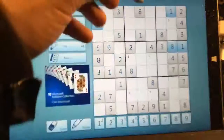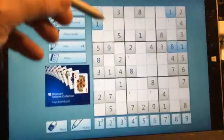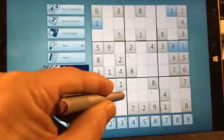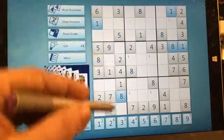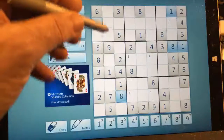The center column of boxes are complete for 8s. The left column of boxes, okay, let's see here. We have an 8 and an 8, therefore the 8 can only be here. And as far as the left column of boxes, we have an 8 on the right, an 8 on the left. An 8 has to be in the middle.